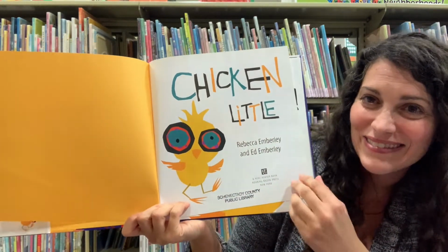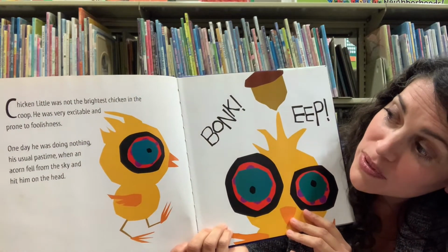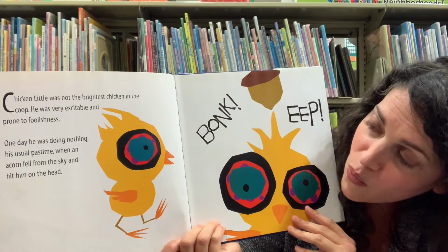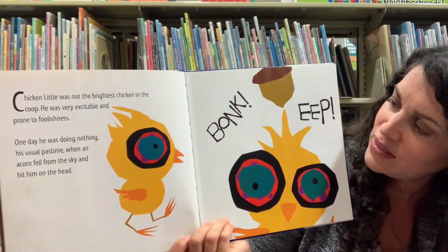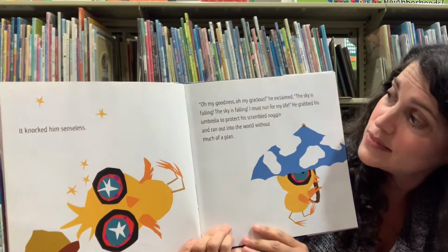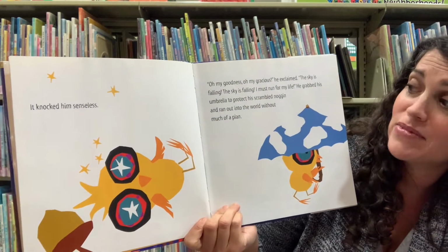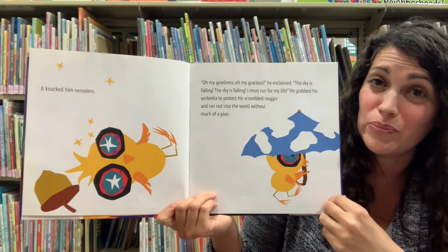There he is. There's Chicken Little. Chicken Little was not the brightest chicken in the coop. He was very excitable and prone to foolishness. One day, he was doing nothing, his usual pastime, when an acorn fell from the sky and hit him on the head. Bonk! It knocked him senseless. "Oh my goodness, oh my gracious," he exclaimed. "The sky is falling, the sky is falling. I must run for my life." He grabbed his umbrella to protect his scrambled noggin and ran out into the world without much of a plan.